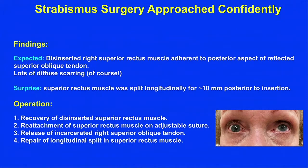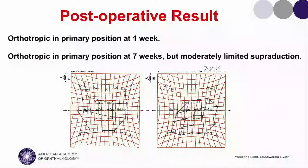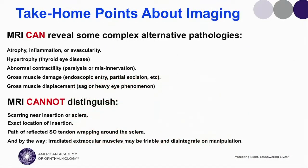We expected the disinserted right superior rectus, and it was indeed adherent to the posterior aspect of the reflected superior oblique tendon with a lot of scarring, but I was surprised to find that the superior rectus muscle was split longitudinally. The superior rectus was reattached, and the repair was made of its split, and the release from the incarceration of the superior oblique tendon was performed. The postoperative result was improved, although there was some modestly limited superduction.